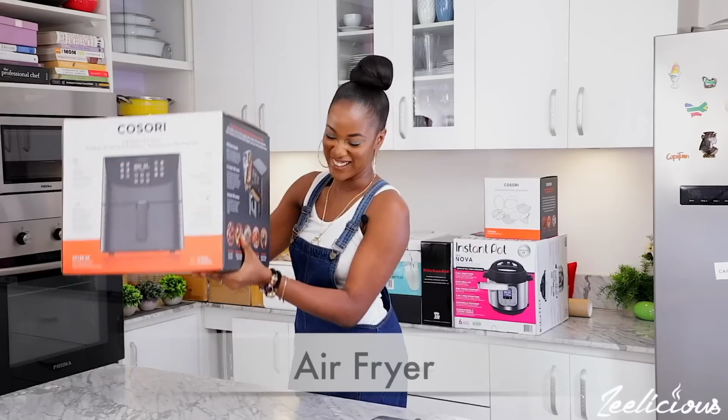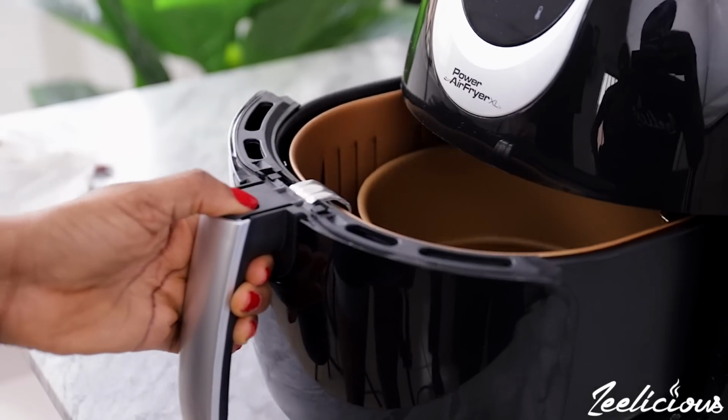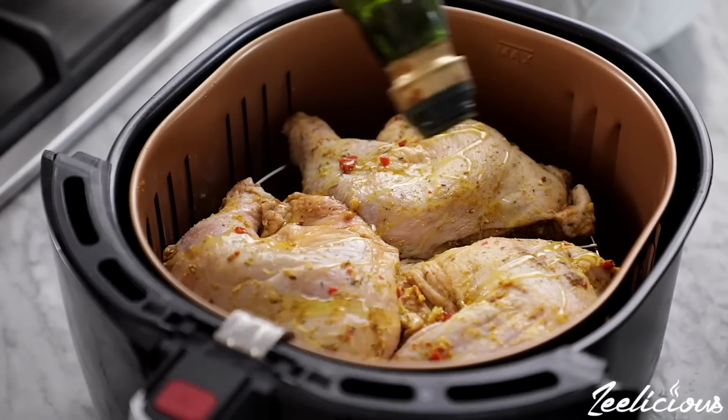This fourth appliance is another absolute favorite of mine. It's my air fryer. Oh God, you guys do not know the amount of great stuff you can do with this air fryer. For me, the one reason that I had to get the air fryer was because I'm a big fan and a big believer in eating healthy. I had to cut down drastically on the amount of oil that I put in my body. So getting an air fryer was the perfect alternative to enjoying my fried foods without having to fry them in oil. Does that make sense?